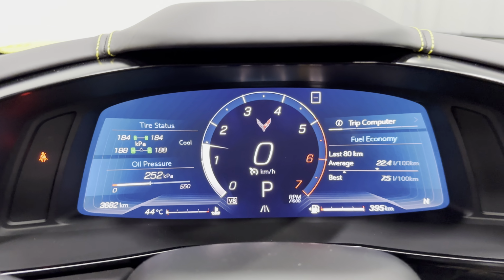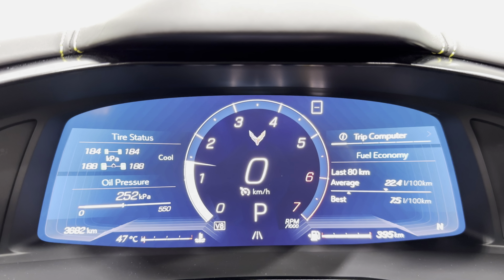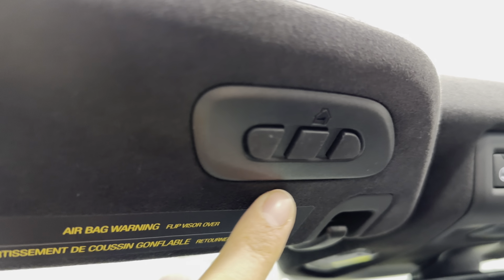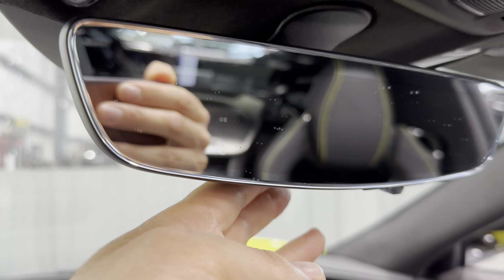As we come into the digital dash, it's fully digital. Mileage on the left there, we got 3,682 kilometers, so very low kilometer car. Coming up to the visor, you can see it's the Alcantara, like I said, with the universal garage door opener. We have the rear camera mirror. You can turn that off if you like. It's a rear light sensitive mirror as well.